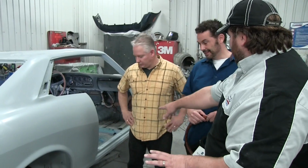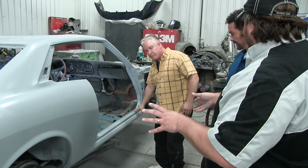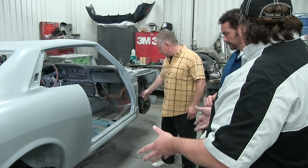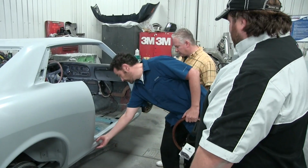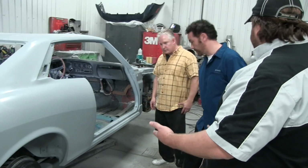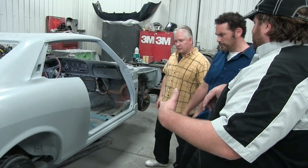We had all the doors on it, and for the first coat of primer, we knew the jambs were bare metal. We didn't have to worry about repairing all that because it wasn't damaged. But everything else, like that rocker has been replaced, the quarter's been rebuilt. I would have thought it was brand spanking new. It's beautiful.